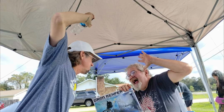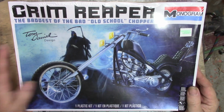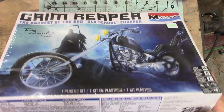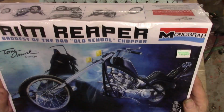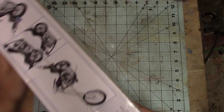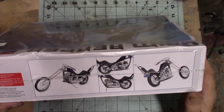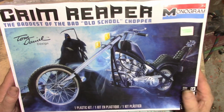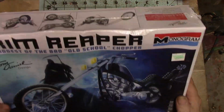What is it? Well, after a knockdown, drag out fight with Shaggy, I walked away with the Grim Reaper. Look at that. Tom Daniels special. Still sealed perfectly. This looks absolutely beautiful. If you know me, I love motorcycles. I don't build a whole lot of them, but I love riding them. I've spent many miles on motorcycles and eaten quite a few bugs. But this is going to be sweet. Yeah, I think this is a 1/8 scale. And this I can't wait to build. As soon as I'm done with a couple group builds, this will be going on the bench. I don't care that it's sealed, but I love it.